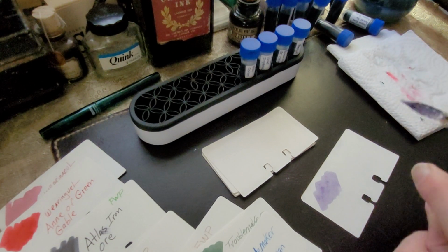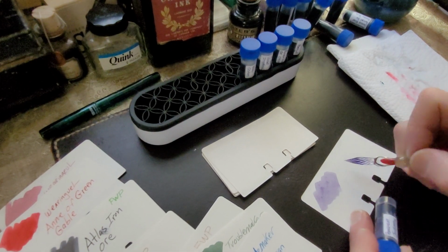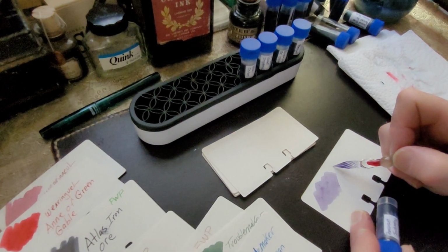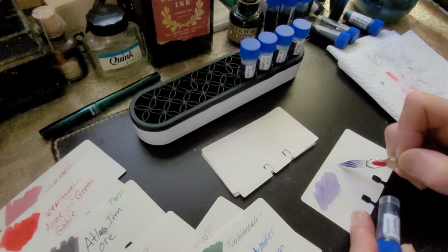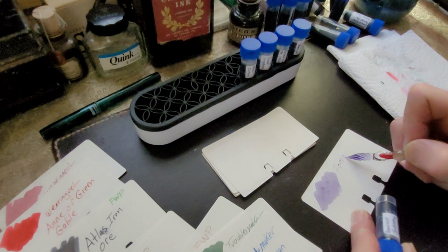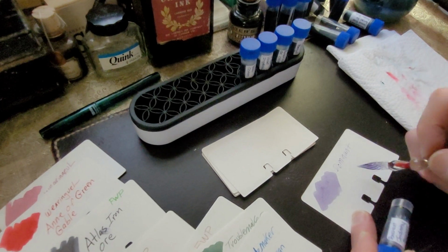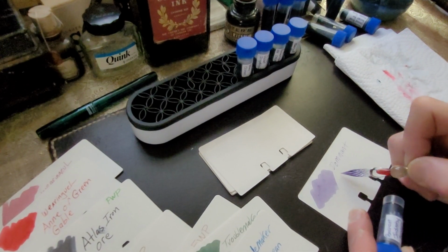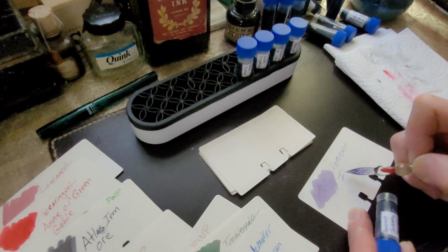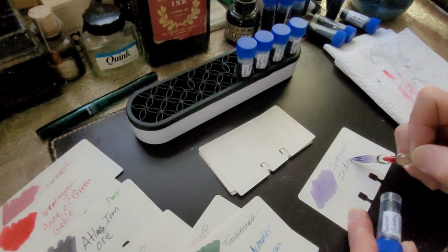But anyway, like I say, if you're interested in a brand or something like that, and you haven't tried it, it's best to see if you can get a sample. If you know someone who's got lots of inks, they might give you a sample. You can order them online, and if you like it, you can then order a bottle.